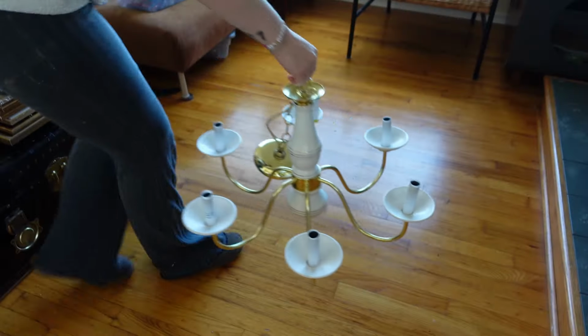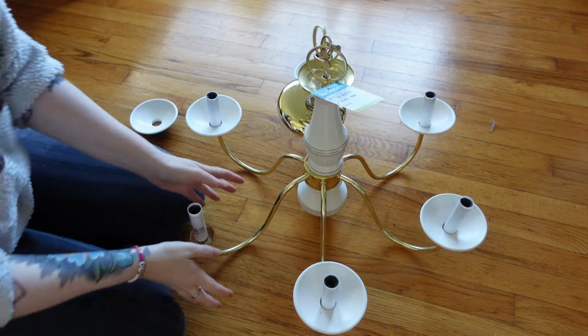I want to do my best to find something secondhand, so I don't think we're going to be able to get a desk today. I've been looking and there's just nothing that quite fits the bill. But what we can do today is get started on the DIY I want to do to that new vintage, well, new to me, chandelier.